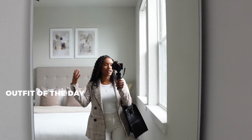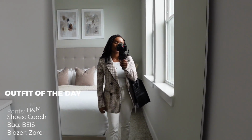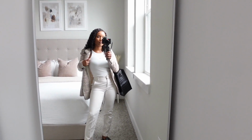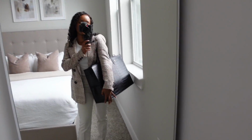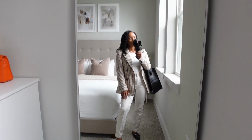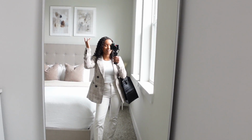Guys, so I kind of changed my original plan, but this is my outfit of the day. I have on this Zara blazer. You guys saw this in a previous vlog, and I decided to wear these nice cream trousers from H&M along with this ribbed racerback top here. And then I'm pairing it with my Coach mules and my work tote. I wanted something very office appropriate and something very comfortable and casual at the same time. I am way behind schedule, so I'm going to leave now and get started with my work day.